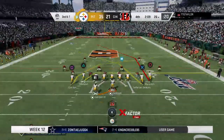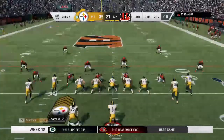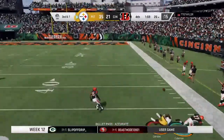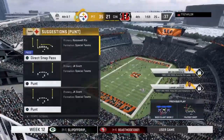And the Steelers on 3rd down. They've hit 2 for 4 thus far. This is 3rd and 7. They go play action with Jackson. Down under 2 minutes to go in this football game.